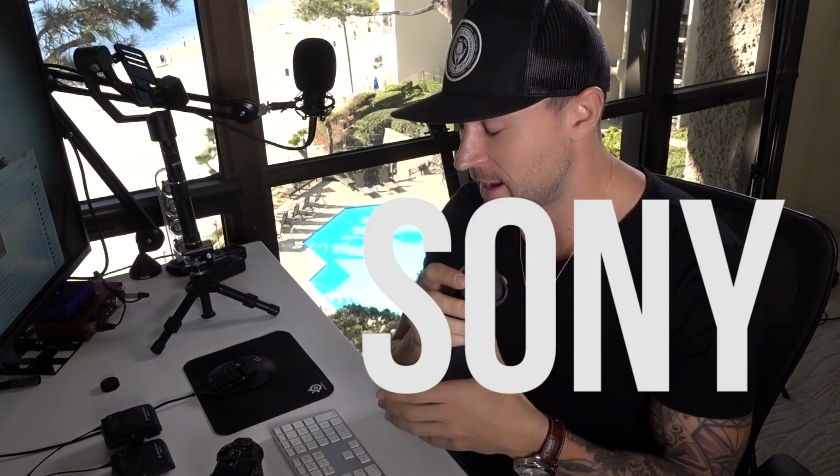32mm one, but the autofocus on that, compatible with the Canon, was very loud and didn't work nearly as good as an actual Sony lens. So I recommend going with Sony lenses to use with your actual Sony cameras. Just the autofocusing is a lot more compatible with that. So those are the two lenses.